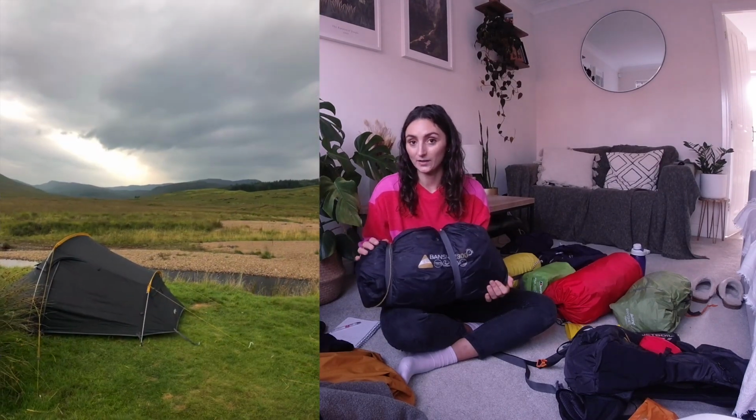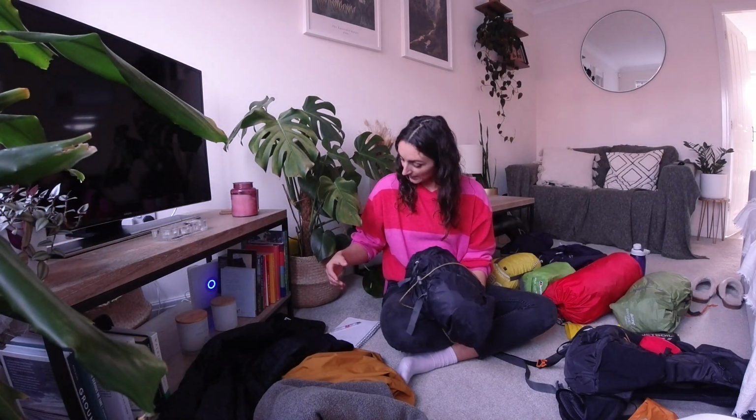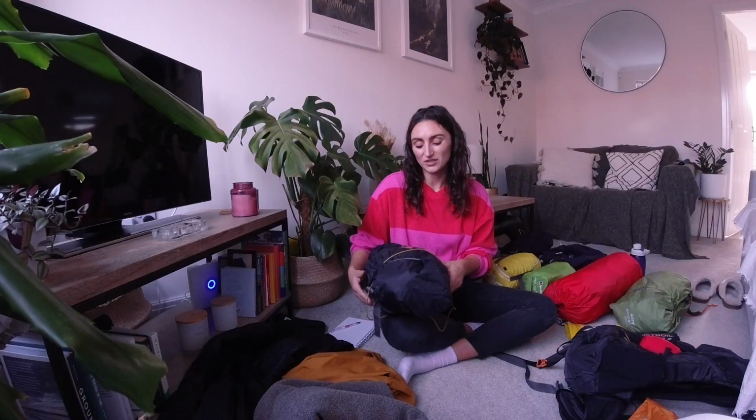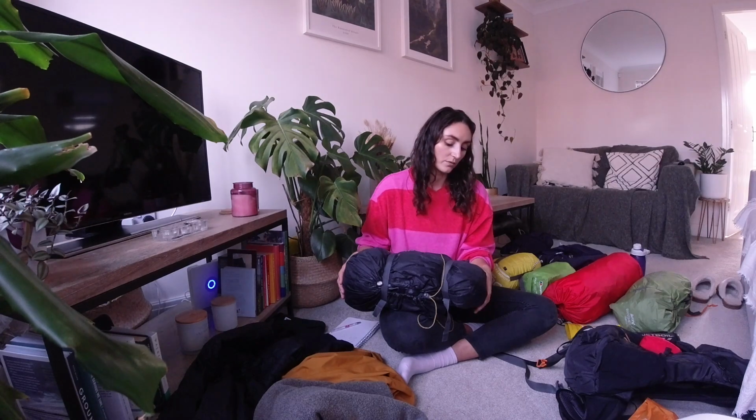I actually got it secondhand on Marketplace and I used it for the West Highland Way. As you can see, it is quite bulky, even though it's supposed to be a compact tent, and it only weighs 2.8 kilos. Not too heavy. It was a good deal that I saw on Marketplace. I didn't have the money to be spending on really fancy ones. I'd love an MSR tent, but they're really expensive. So this is what I got instead.